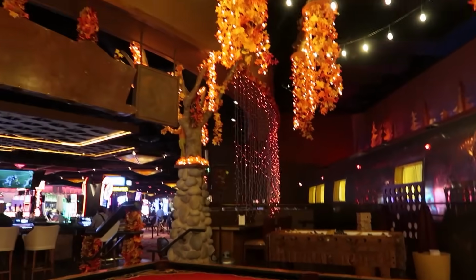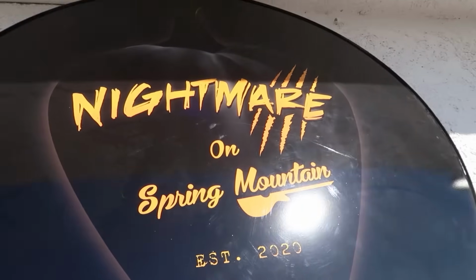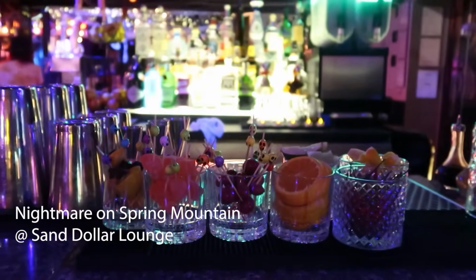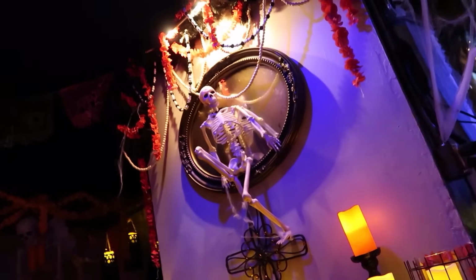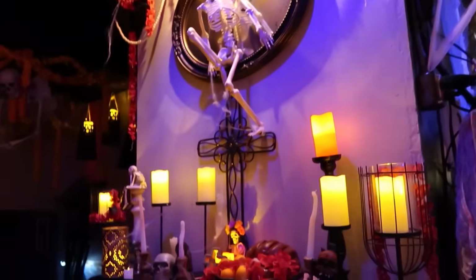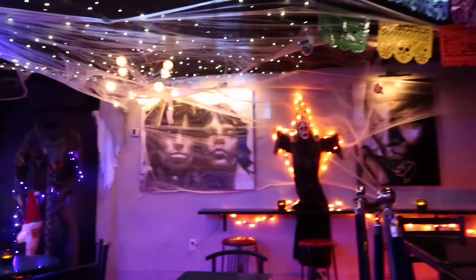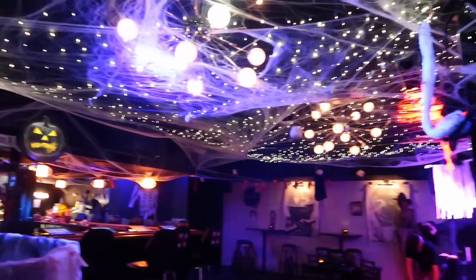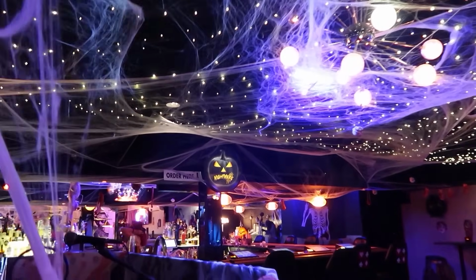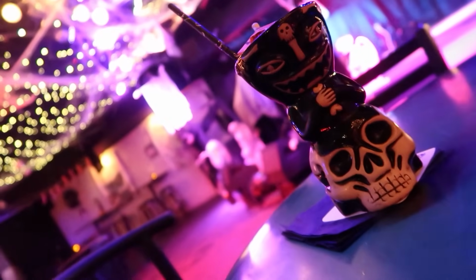Then over at the Sand Dollar Lounge, Nightmare on Spring Mountain is back again this year. So that starts October 1st and will go until November 2nd. I have taken you guys here the past few years, and it's just a really fun Halloween-themed pop-up that really goes all out. The decorations are on a whole other level. It's dark and spooky, yet a lot of fun.